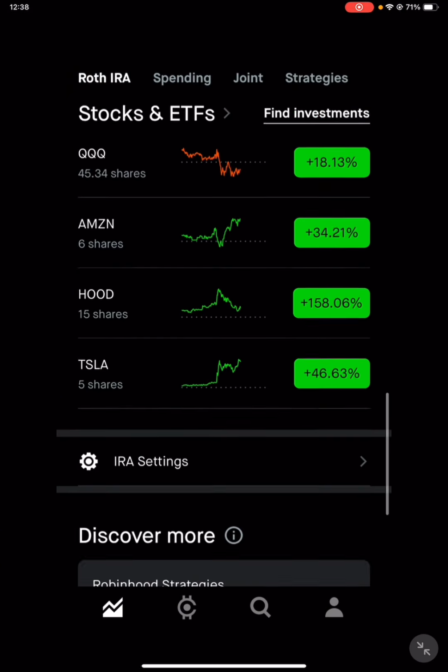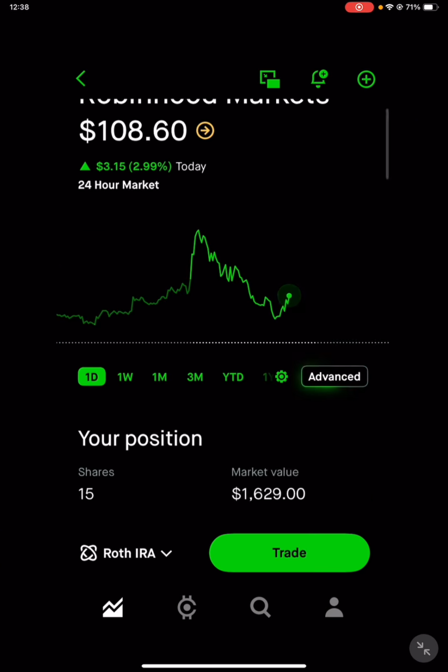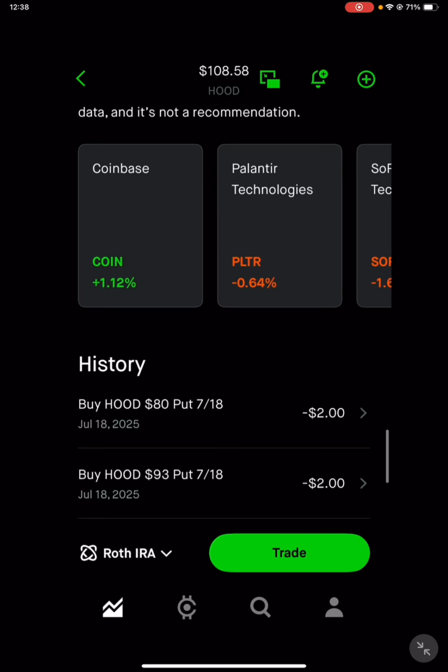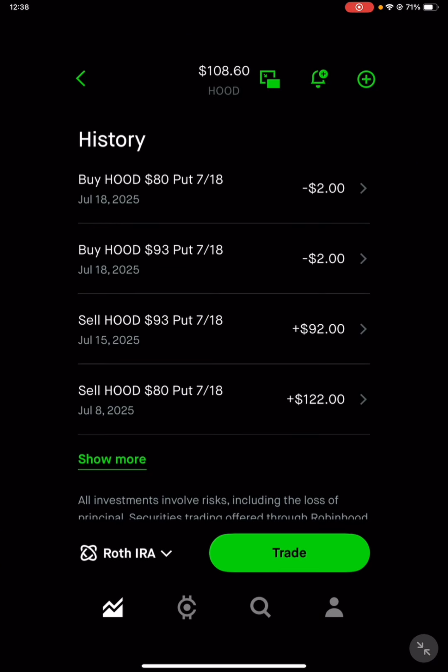Actually, I don't think we did see that. Let me pull that up real quick. So if we go down to the HOOD, I closed these out earlier this morning. We had 2 plays on HOOD for this week. Boom, right here. So we sold the 80 puts for 122.